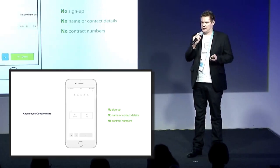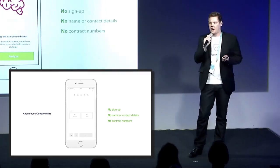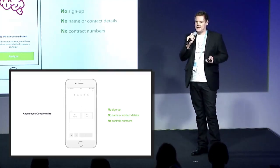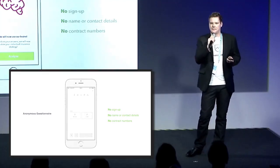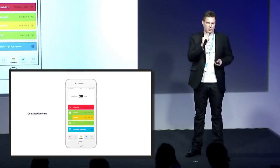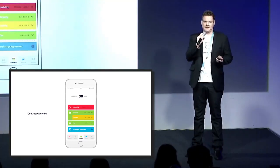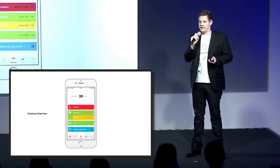Based on the recommendations of consumer protection, it finds the best tariffs for your needs out of the whole insurance market, and the results are provided in a traffic light system right into your contract overview. Red means there's an important insurance missing. Yellow means we can optimize your coverage, perhaps you can save some money. And green means everything is okay.